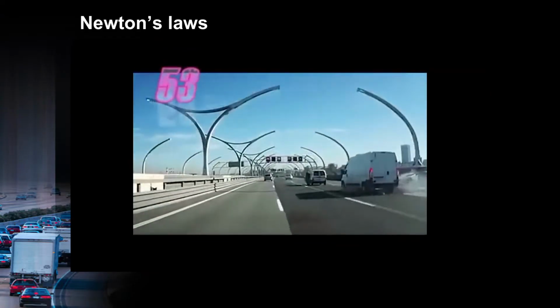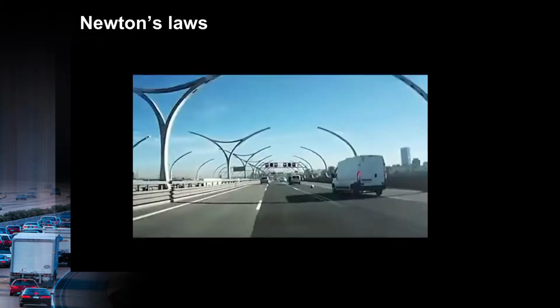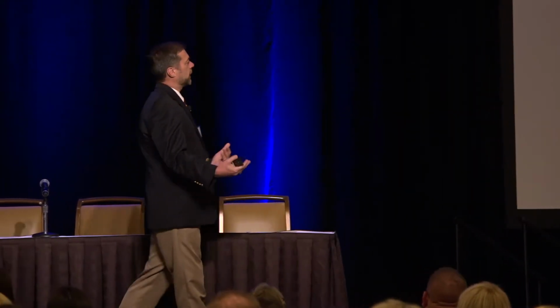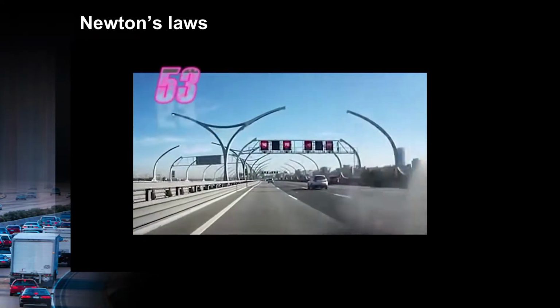So if you watch that video there, if I go back, let me see if I can do it again. I'll talk through the video for a minute. You had a vehicle sitting stationary and another vehicle moving. When the second vehicle, the back vehicle, hits the first vehicle, the vehicle is no longer at rest, right? The vehicle now picks up that acceleration of the first vehicle. So the first vehicle stops, but the second vehicle then picks up the energy and moves forward. So if we watch it again, you can see Newton's laws at play.